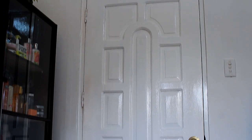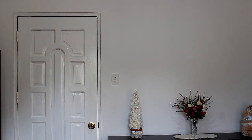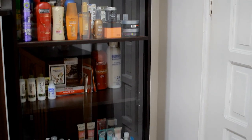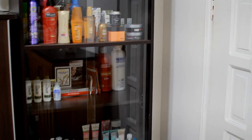And then if you guys notice, the door is already white because I wanted it to be kind of like a continuous shade, just to give my room an illusion that it's a lot bigger. And you know, I'll have a bigger background. So I kind of just painted the door white. On this side right here is where I put all of those hair stuff that I had before, and this is what it looks like right here.